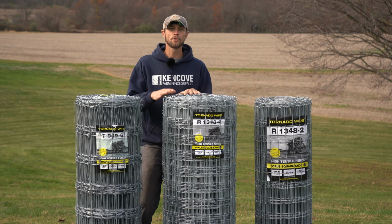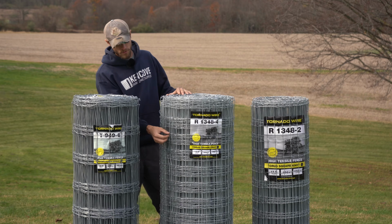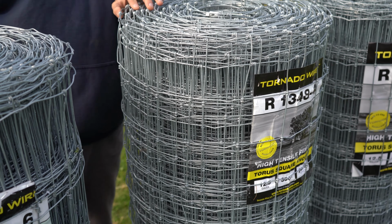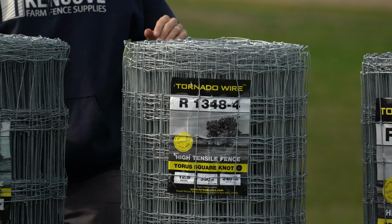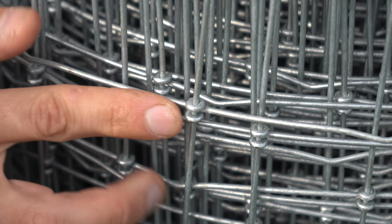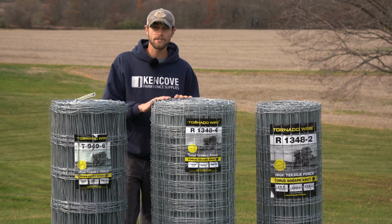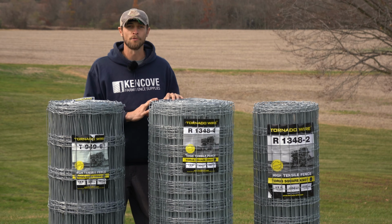Next, we have the Tornado Taurus sheep and goat fence. This is a 13/48/4, so we have 13 horizontal strands, 48 inches tall, made with solid vertical wire stays for additional strength and support, while the 4-inch spacing prevents any heads or horns from getting caught. It features the Torus knot, which is a high-pressure bonded knot. It's like an S-knot or a stiff stay knot style. It's a clean-cut knot, no sharp edges to protect the livestock. This is also Class 3 galvanization, and it's available in 330 or 660-foot rolls.